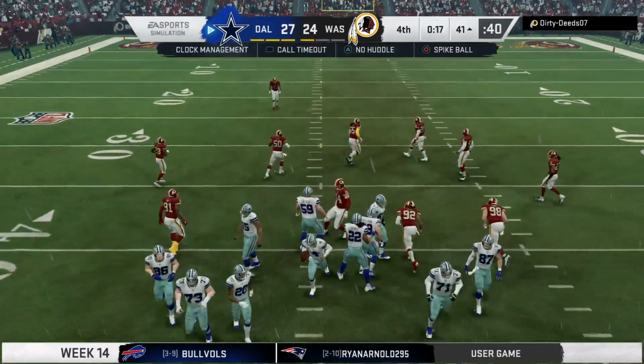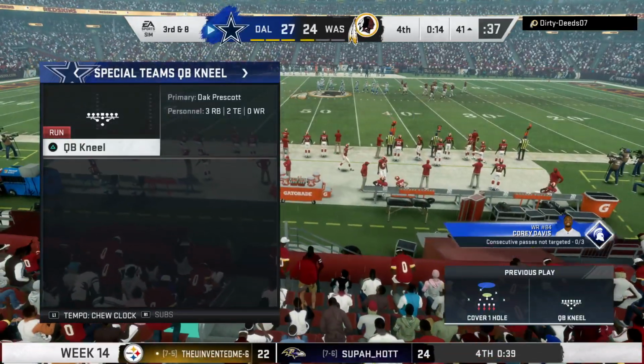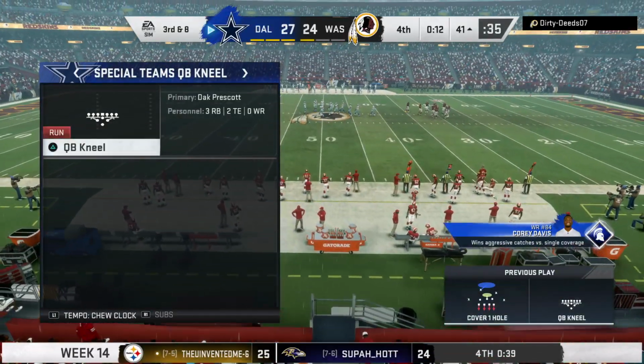The Cowboys on their way to victory as they take a knee. A loss of a yard on the play. And it's 3rd down.